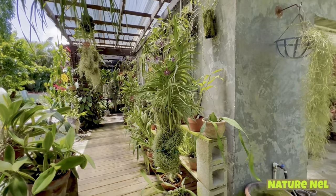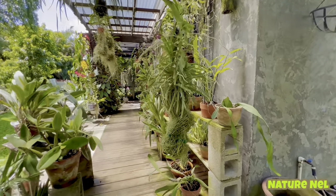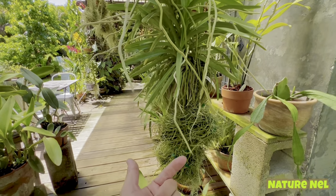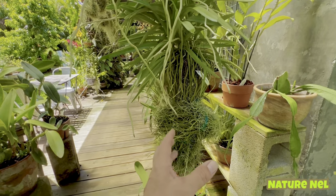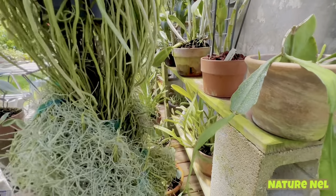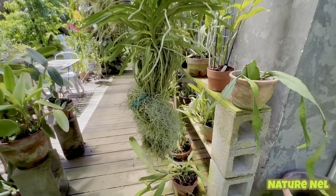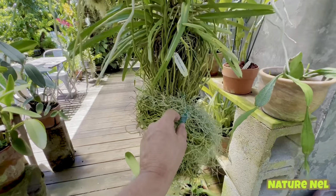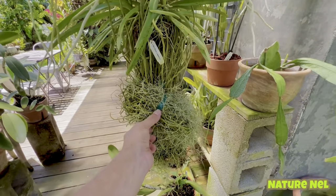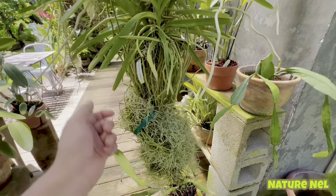Now, the roots on this were so long, it was double the length. I wet them really well, and I do a knot. Within the knot, I grab with tomato tape. This is called tomato tape. It's what they use for tomato vines. That way it's very soft. It doesn't break through the roots. And I wet it again once I'm done.